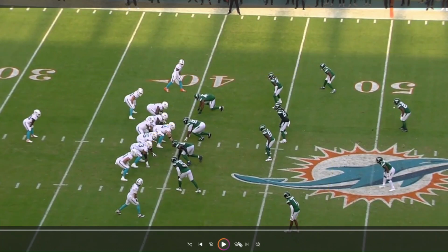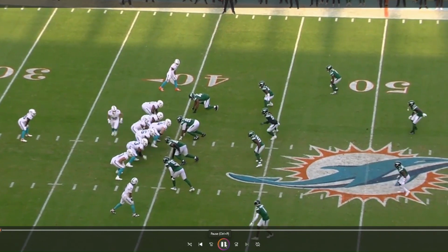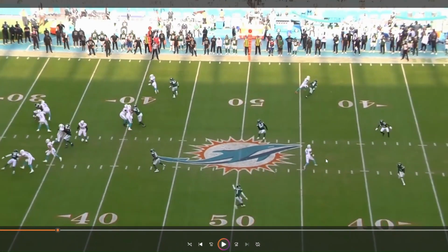Let's clean this up and run it. And there you see Ingold coming up for the cutoff. Armstead has his man in jail. And as you can see, as the crosser is happening, as Robbie Chosen is running this deep crosser, look what's happening to the safety. He's reacting to it. And what's kind of funny about this is that the Jets have a wasted safety who is essentially off the hash for no reason whatsoever.